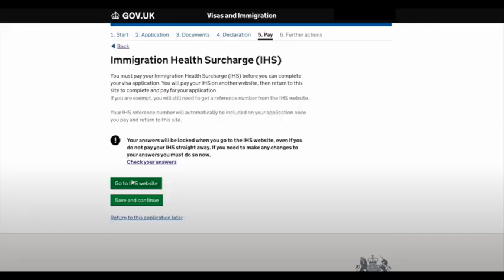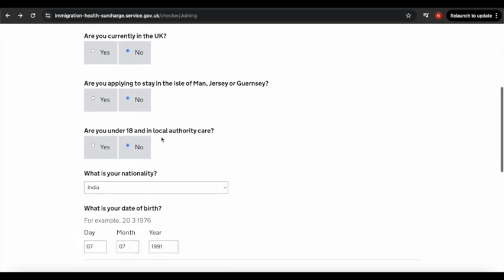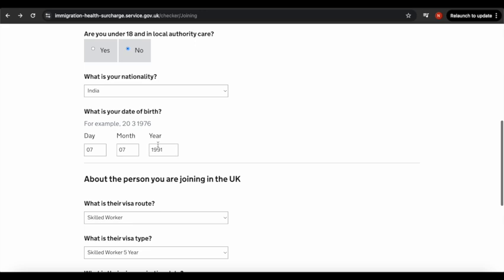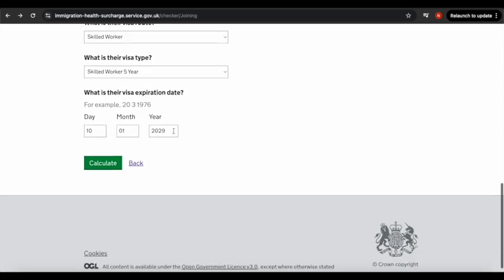This is where you need to pay the IHS fee. The IHS surcharge fee is automatically calculated on the application website based on the start and the end date of your spouse's visa. The system will calculate the exact IHS fee for you. I am showing this calculation just for your reference and information.